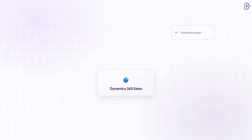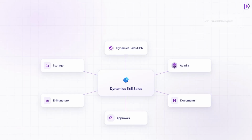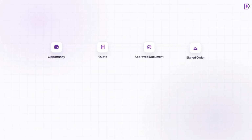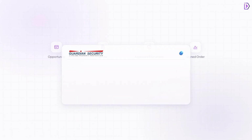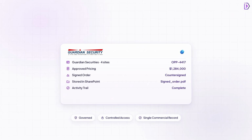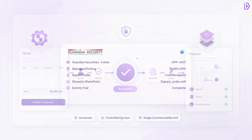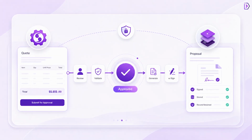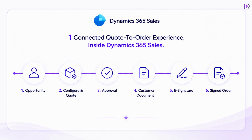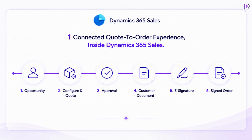Instead of adding another standalone layer, Guardian could manage the full commercial process inside the CRM they were already moving toward. The result: one connected path from opportunity to signed order, with less re-entry, tighter governance, and a single commercial record Guardian's teams can actually trust. That's the power of Dynamics Sales CPQ and Acadia, one connected quote-to-order experience inside Dynamics 365 Sales.